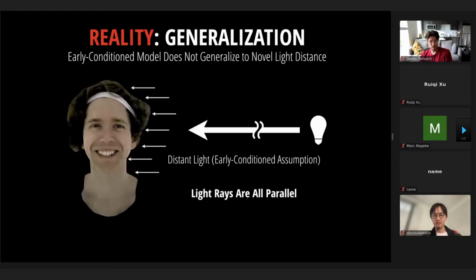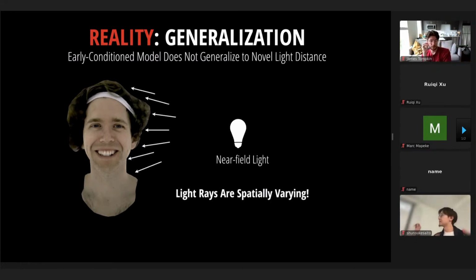So let me show you how it looks. The problem here is that during the test time, with the RE condition model, if we parameterize it as a lateral image, we assume that the light is coming in parallel to the face. But in reality, the light is only just 1 meter away, and the light direction for each point is varying.